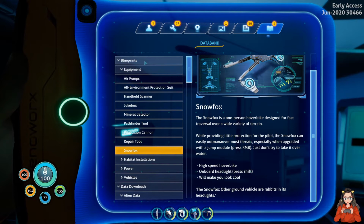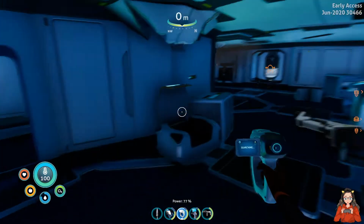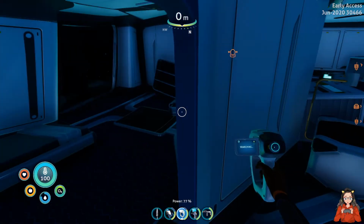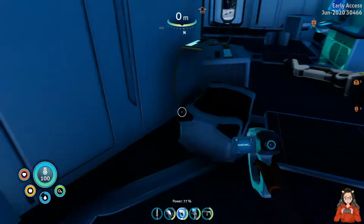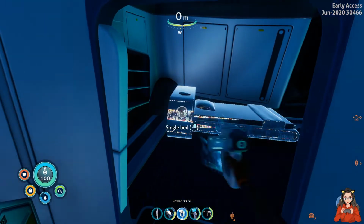Blueprints. Okay. Battery. Yes. Beautiful. Thank you. What did you want me to scan? You wanted me to scan something. I saw it. Oh, single bed.